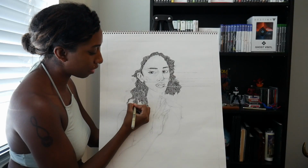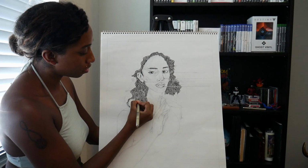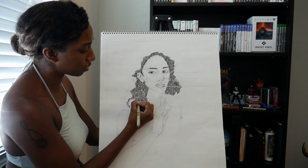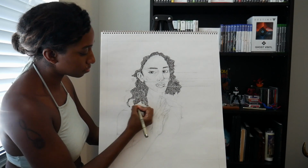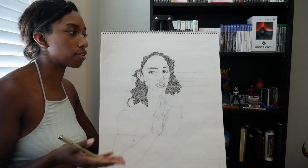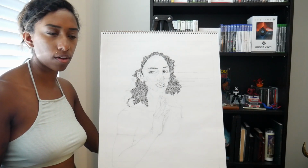I would just really love for hair choices to not have to be a political thing. Because even when I straighten my hair, sometimes I get looks from people as if they think I'm getting in a sunken place, or like I don't love my natural hair. It's like they think that I'm trying to whitewash myself.